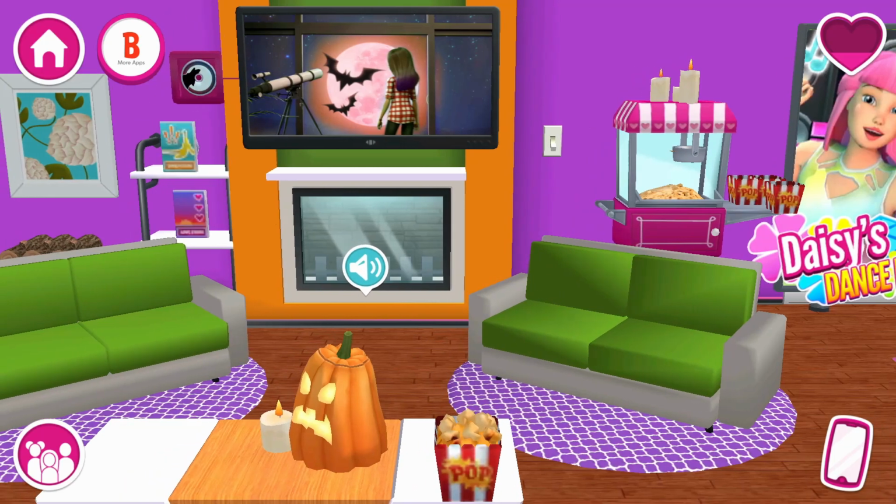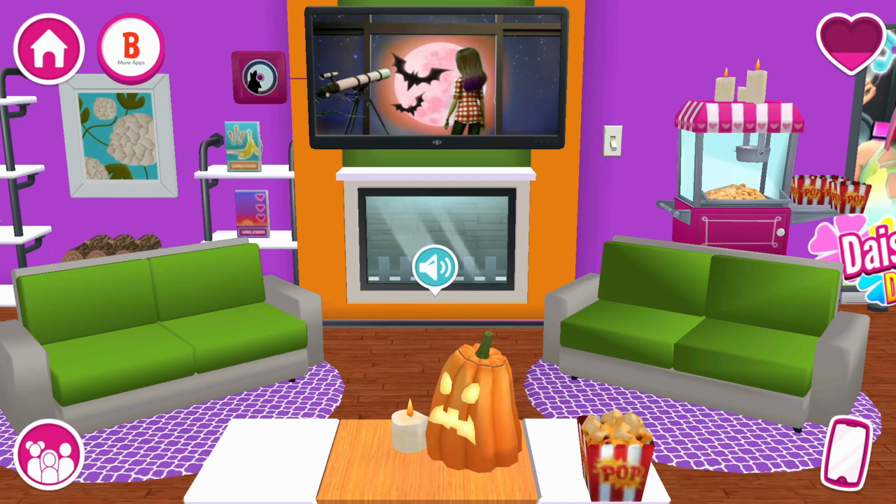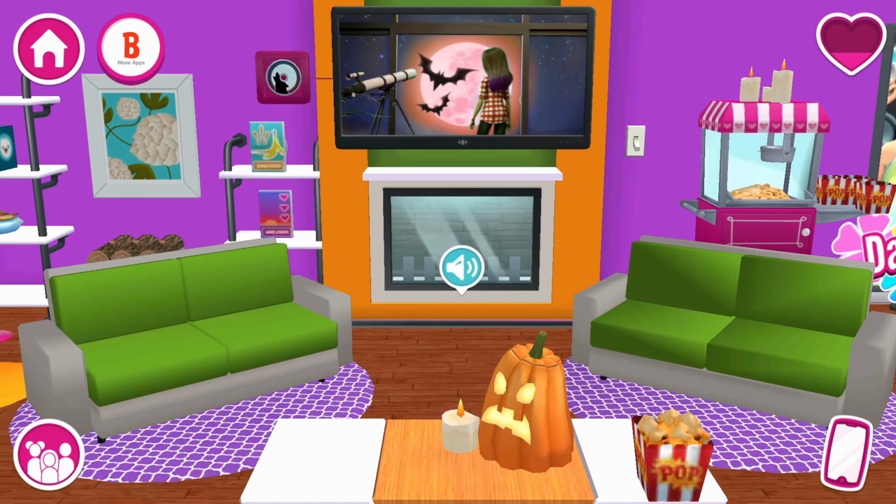You can place logs in the fireplace to create a warm, cozy atmosphere. The fireplace auto-lights the wood for us. Safety first!